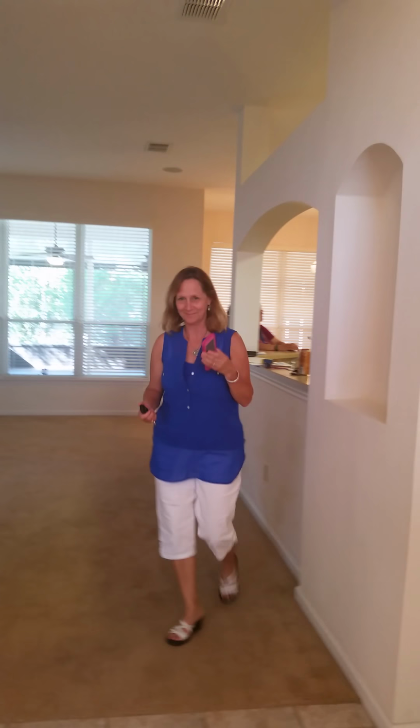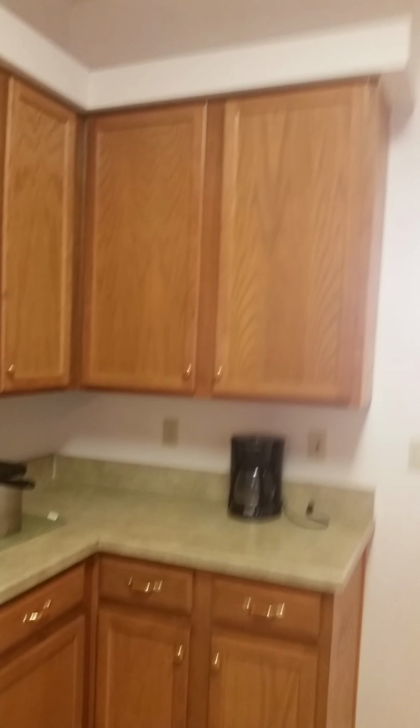All right. We enter the house. This is the full deal. Off to the right, a little dining room. Okay, got your kitchen, got your big cabinets. Come through. This is the main living room, fireplace. Evidently, it's real wood.